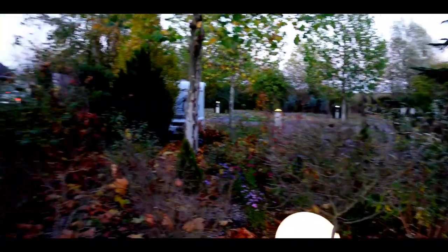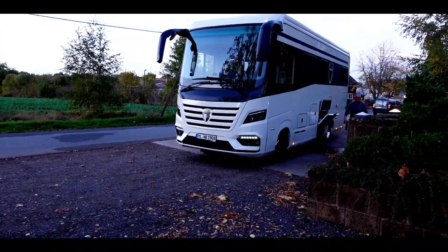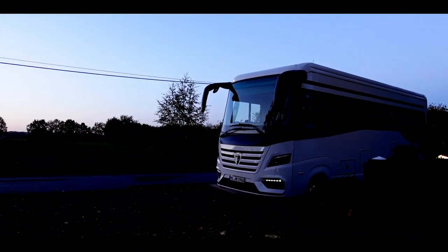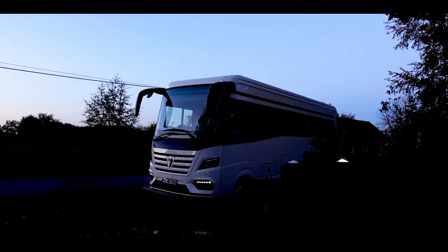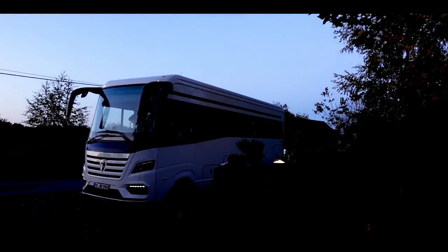Oh, nice. Hang on a minute. She's sounding the horn. Do that again. Oh my God, that's a nice horn. So we're having a good old chat with the guys with the Loftliner, and doesn't this thing look impressive tonight? Look at the sky and the landscape around here with this Morello. Ah, it's lovely, isn't it? Look at that.